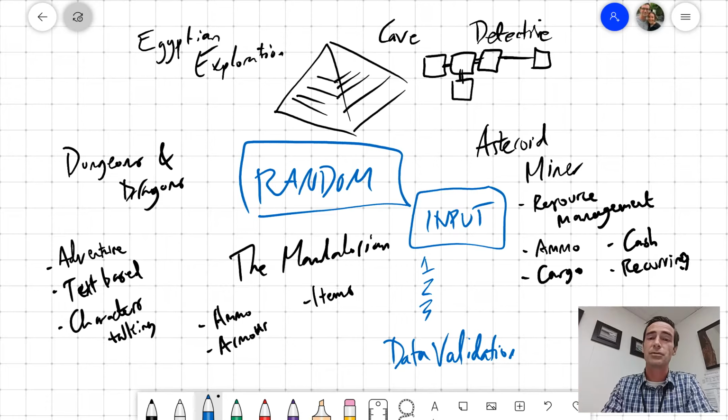Now, you may have input that is text-based. So you might be in a Dungeons and Dragons game and a troll is blocking the bridge and the troll says, "What is your name?" And you say, "James." And the troll says back to you, "Okay, James." In that case, your data validation doesn't need to be very strong.